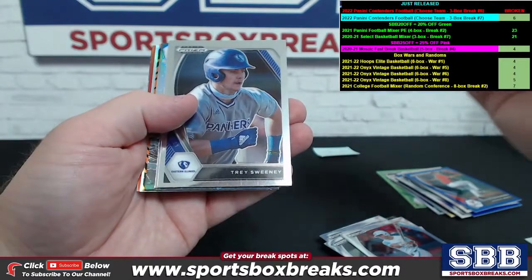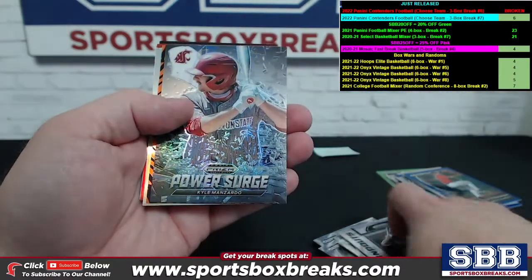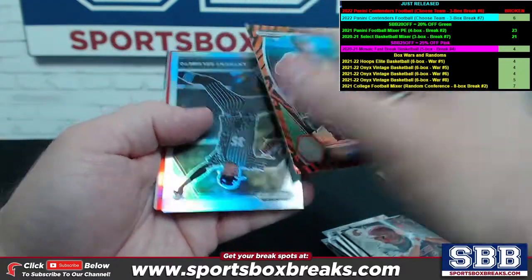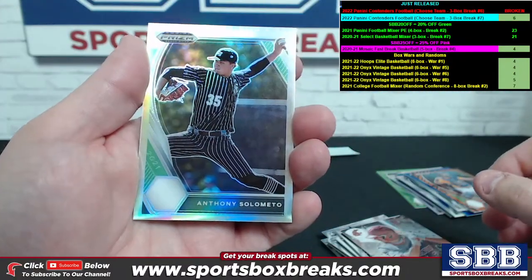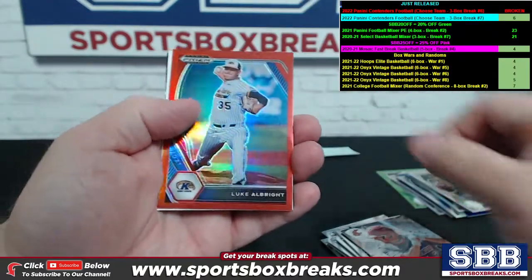Carson Williams. Trey Sweeney. You got another Tiger Stripe coming up here. So you got lots of stripey action coming up here. What do you got? Carter Jensen Tiger Stripe. Numbering to 99. Yeah. Tiger Stripe with ink. Anthony Solometto, silver Prizm. We got a Luke Albright, red.